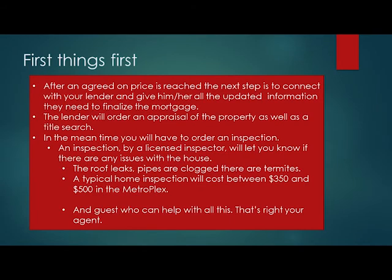First things first. After an agreed-to price is reached, the next step is to connect with your lender to give him or her all the updated information they need to finalize the mortgage. The lender will order an appraisal of the property as well as a title search. They may also ask for additional papers from you, depending how long it took us to find that home.